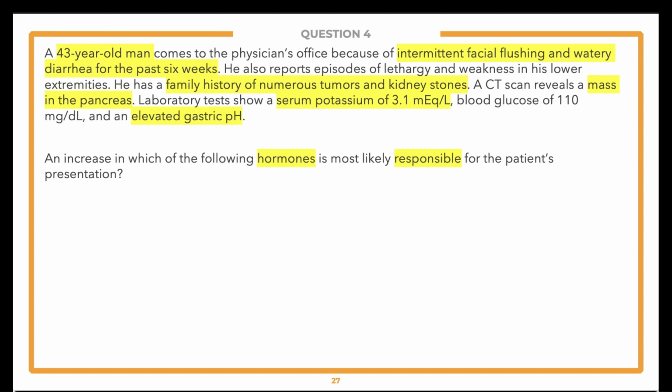So high gastric pH, a low potassium, family history of tumors, a pancreatic mass, and presenting with flushing and watery diarrhea for the past 6 weeks. So those are the big clues they're giving you. You want to connect the dots, find a unifying diagnosis that's going to connect all of these features together into one thing, and then think about what hormone is elevated and would be responsible for this presentation. So think about that as we reveal the options.